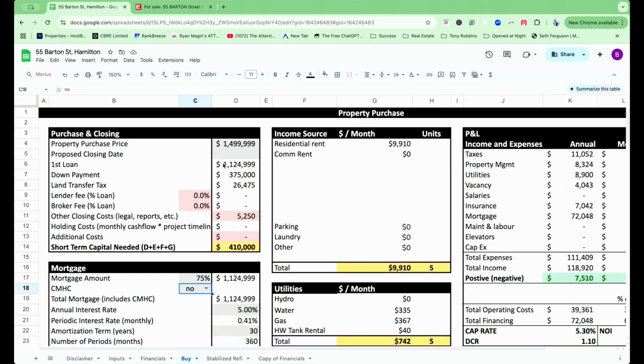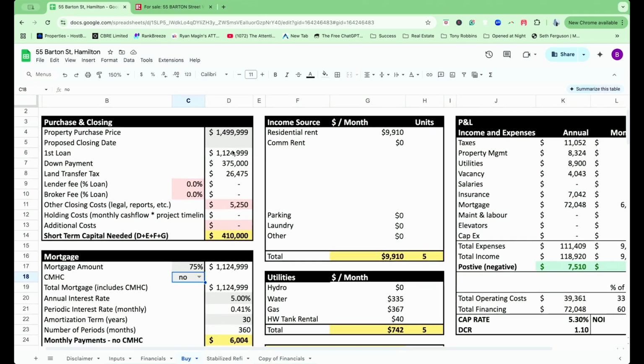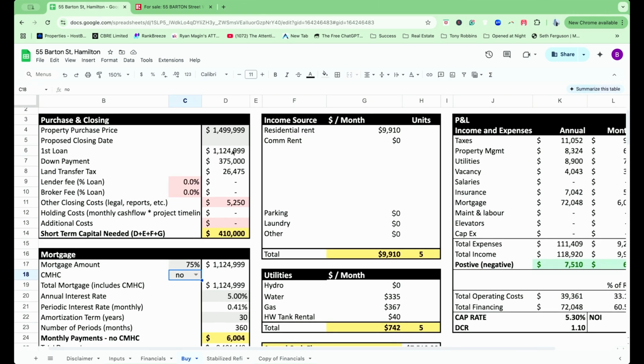Okay, so let's keep going through these numbers and look at how it all works out, the down payment you need, and what kind of cash flow you can expect. This is the listing price that we'll put here, and you can put in whatever numbers you want, doing your own due diligence. Listing price of 1.5, so we have to go residential on the acquisition, because the basement unit isn't legal for CMHC.